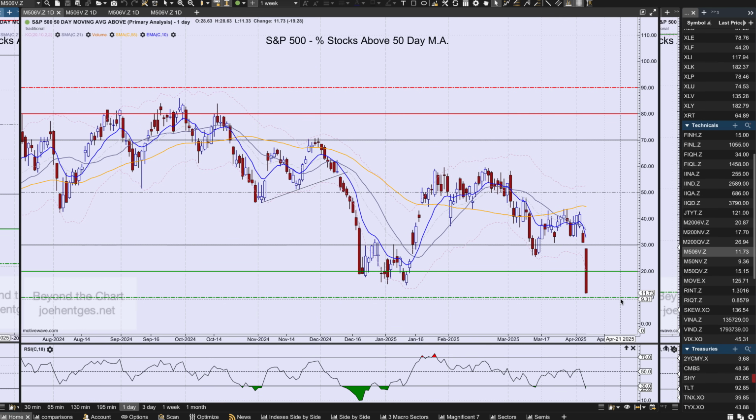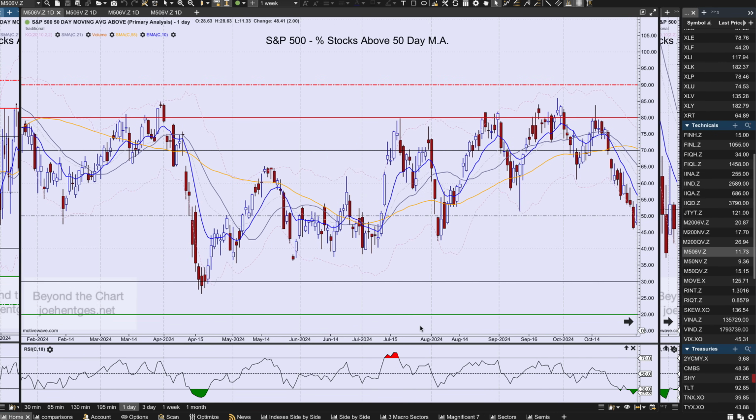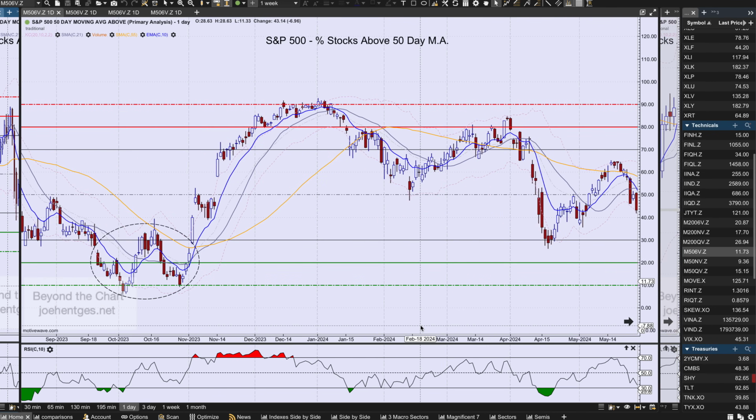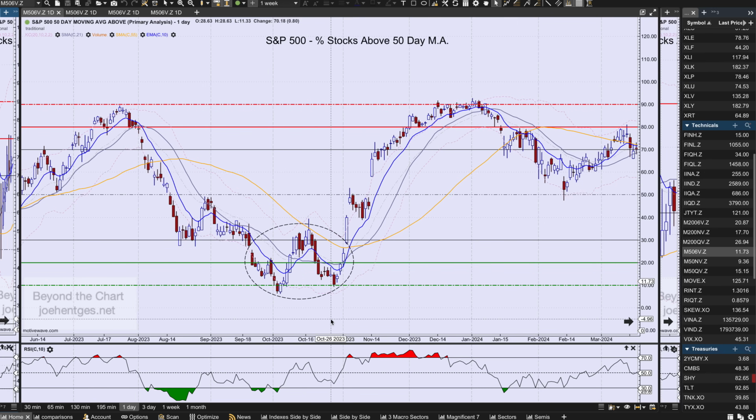The percent of stocks above their 50-day moving average in the S&P 500 is 11.7%. Falling out of bed, just like the indices. We're down here very close to this 10 level. Going back over the last several years, what's happened when we get down around that 10% level? Here's October of 23, and we got a little bit below 10%. We bounce up, we rally, come back down, retest, and then go.